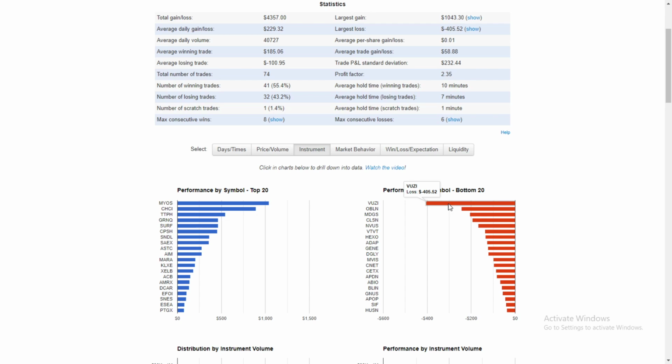So on a day where we were down 677, we just didn't lose that money on one stock. We had about three good sized losers, right? And I think one of those was OBLN. But VUZI being our biggest loss there at 405, we've got to definitely try and shape up on that. So another goal will be trying to get the biggest gain bigger and the biggest loser smaller. If we can have our biggest loss next month be less than 405, that'll be awesome, right?